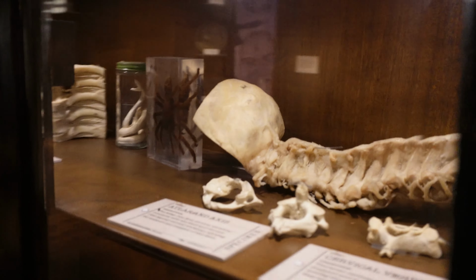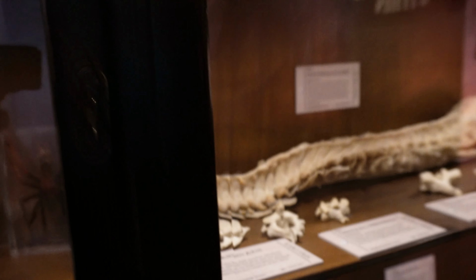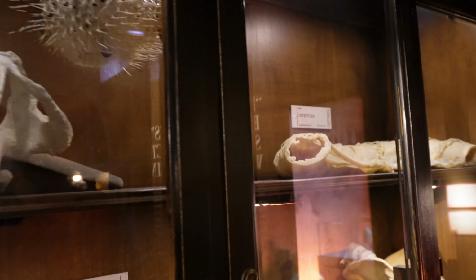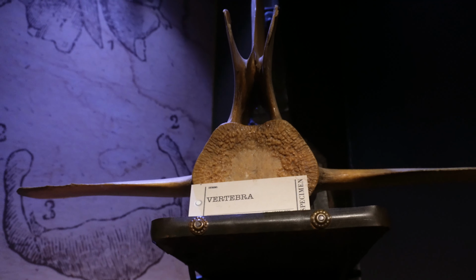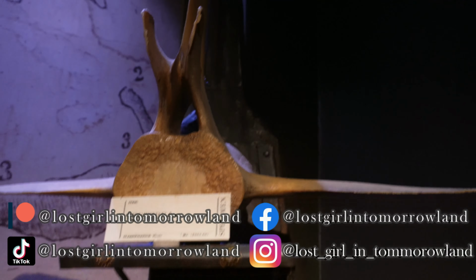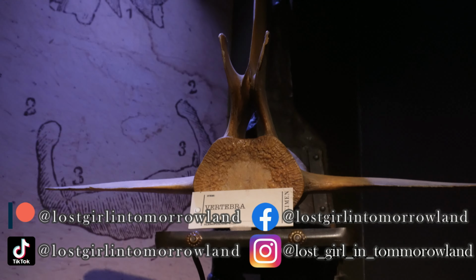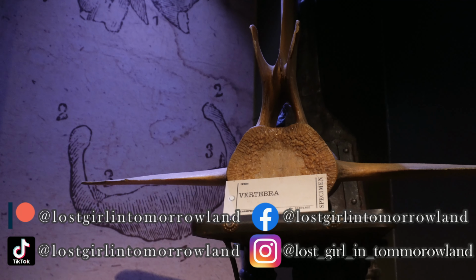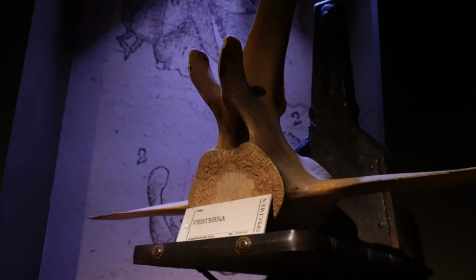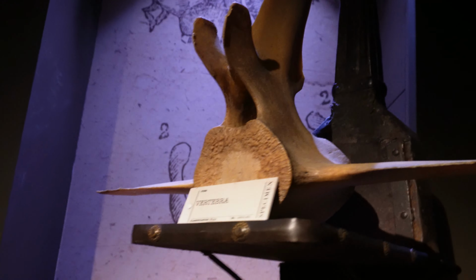You do so good. I could do without the extra animal stuff, but... You don't like the tarantula? Yeah. I'm not sure what animal that's from. Oh, it's from a whale. Okay. Couldn't see the top because I'm so short. So that's a whale vertebra. Crazy. That's pretty cool. It's huge, by the way. I'm just kind of getting the side view here.